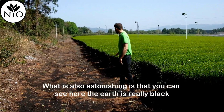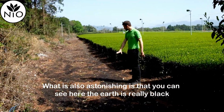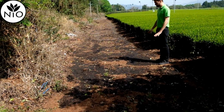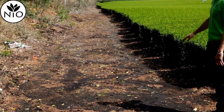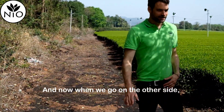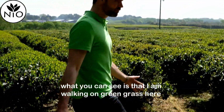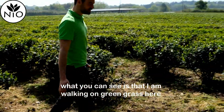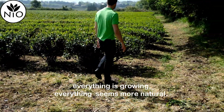What is also astonishing is that you can see here the earth is really black and there's no grass, nearly nothing growing on it. And now when we go on the other side, actually here where the organic field is, what you can see is that I'm walking on green grass. Here everything is growing and everything seems more natural.